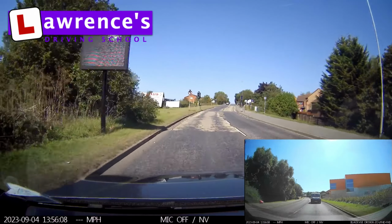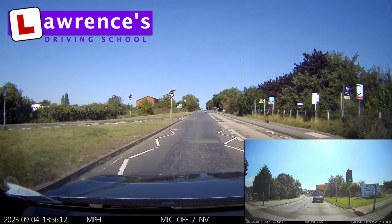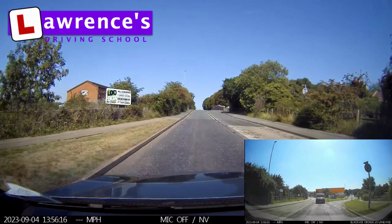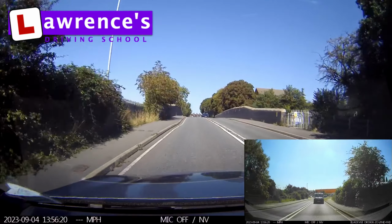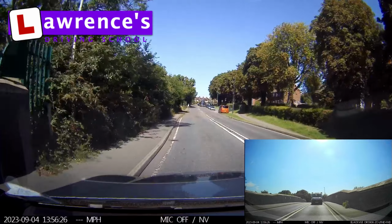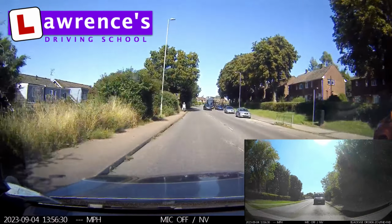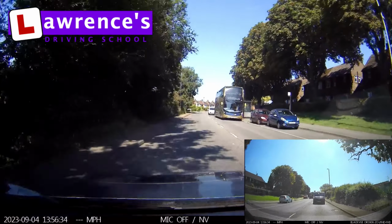So we're driving up Pit Ley Road, which is a very common test route, and got to be careful of your speed here. It's a 30 miles an hour road all the way up, of course, so just keep an eye on the old speedometer, make sure we're not breaking the speed limit. Lovely day for a driving test, this one. Nice and sunny, and the car behind is keeping their distance, so it's all good.